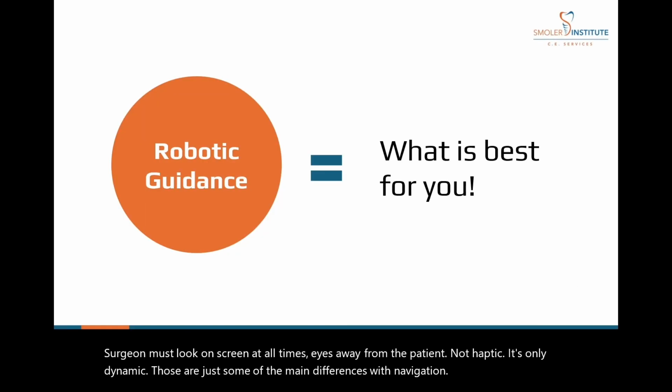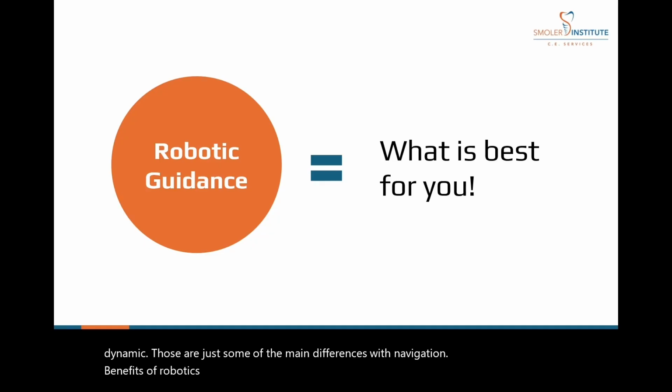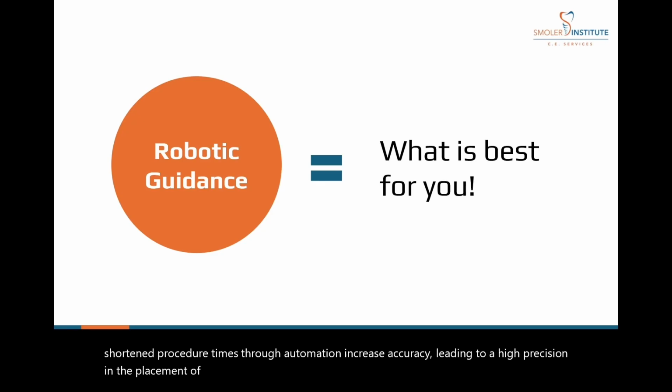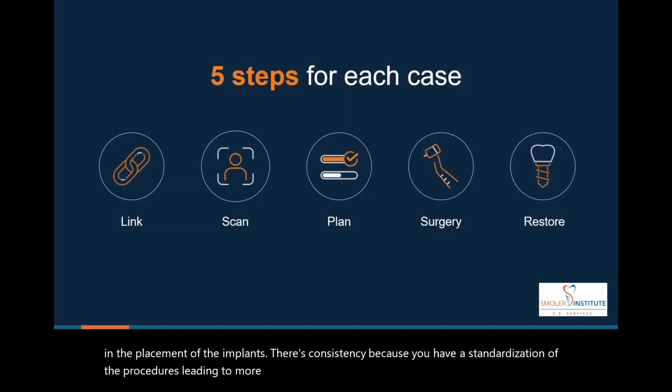Benefits of robotics in dental procedures. There's the efficiency, as we've mentioned, shortened procedure times through automation, increased accuracy, leading to a high precision in the placement of the implants. There's consistency because you have the standardization of the procedures, leading to more reliable outcomes. Here's the workflow for robotic guidance.